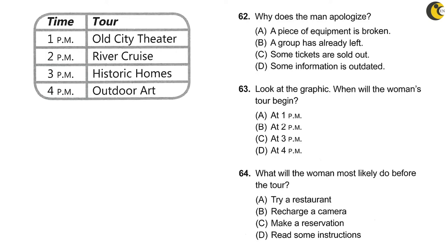Number 62. Why does the man apologize? Number 63. Look at the graphic. When will the woman's tour begin? Number 64. What will the woman most likely do before the tour?